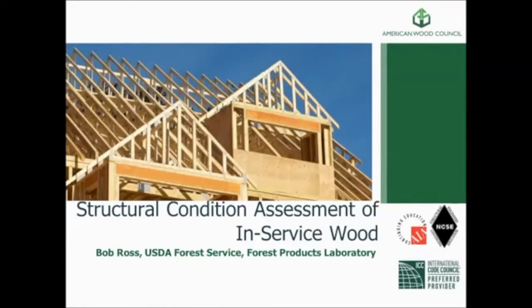Before I go into too much of the detail, I'd like to give you just a little background about where I work and who I work for. I'm a federal employee. I work for the U.S. Department of Agriculture, the U.S. Forest Service, and specifically stationed at the Forest Products Laboratory here in Madison. We're a national lab. We've been in existence since 1910. Everything we do is available on our website. You'll see some documents today that you can get either from the American Wood Council or off the Forest Products Laboratory's website.